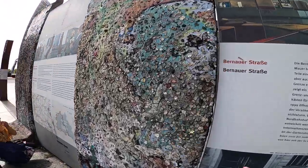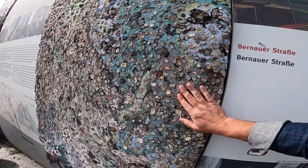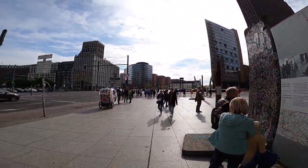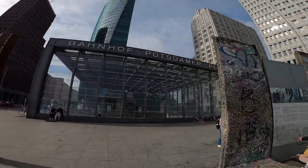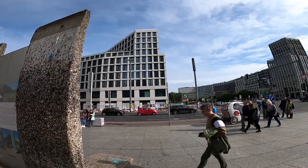So officially this is me touching the Berlin Wall for the first time. Ooh, a little bit sticky there, plenty of chewy gum on there. But yeah, we're just randomly filming here in Berlin today, but there are the remnants of the Berlin Wall.